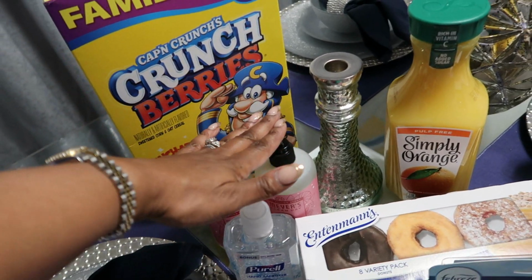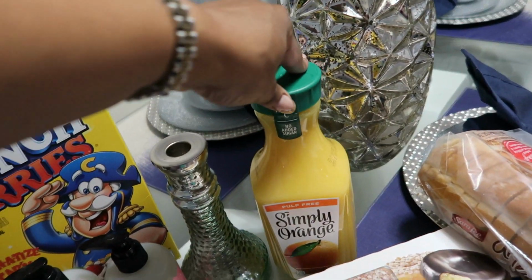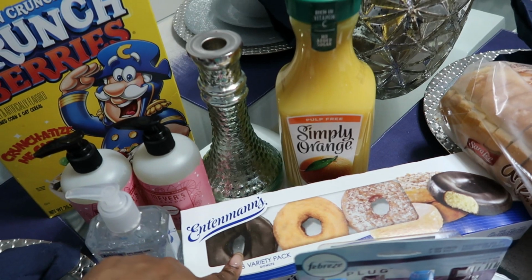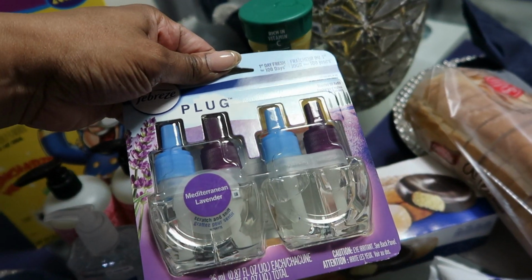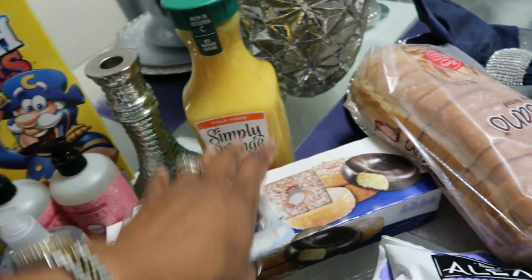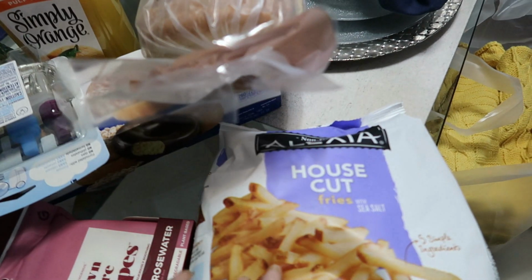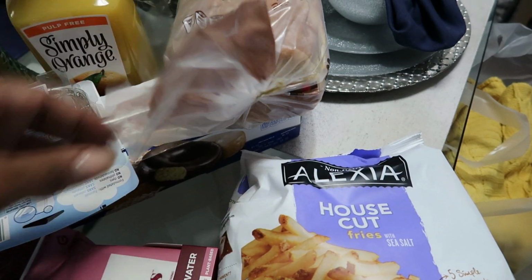I picked 2 up. Some crunch berries, I like those. Some Simply orange juice to go with my cranberry juice. Some sweets. And what is this? The plug-ins, the Mediterranean. I hope I like this scent. I really do. Okay, it smelled good. Some bread. Some french fries, house cut with sea salt from Alexia.